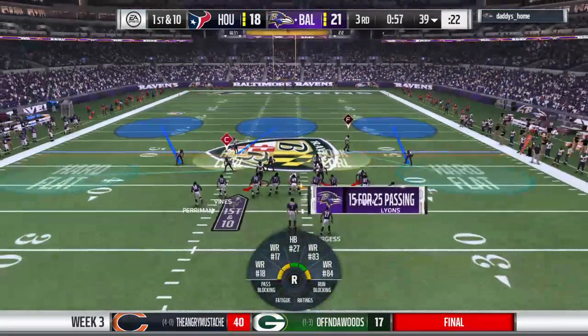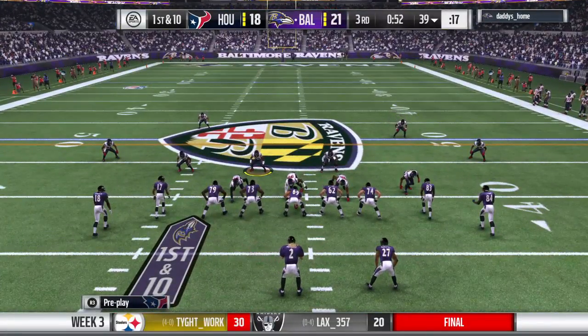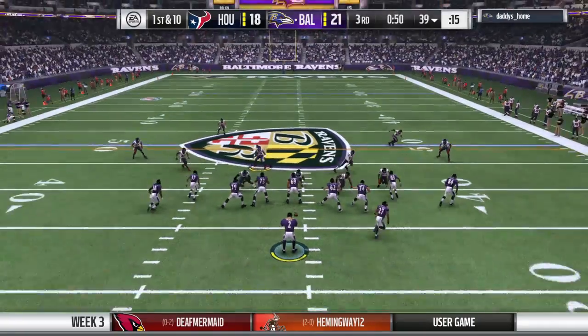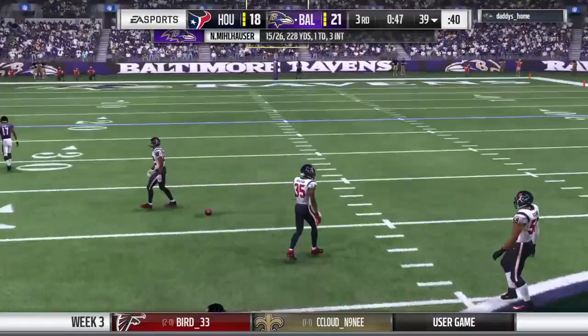Possible run anticipation here as the D-line sandwiches together. All right, here we go. Green, now on 1st down, he'll drop to throw it. And his throw here is incomplete.